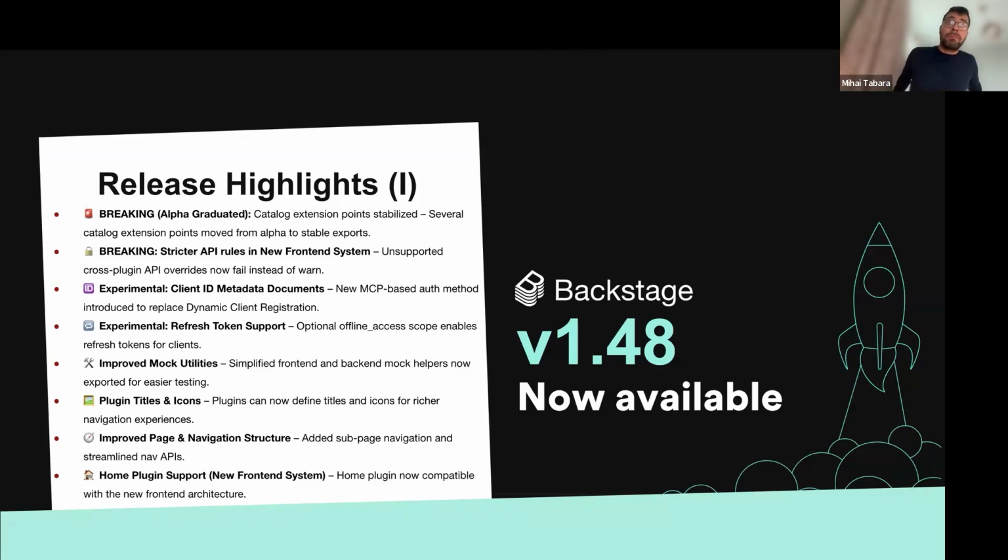We've got catalog extension points stabilized. This shouldn't come as a surprise since this has been announced for a while and it's been riding the weekly releases, but several catalog extension points have now graduated from alpha to stable. This is a big step toward a more mature and predictable catalog API service. We also have stricter API rules in the new frontend system, which is also a breaking change, so feel free to check the changelog for more instructions there.